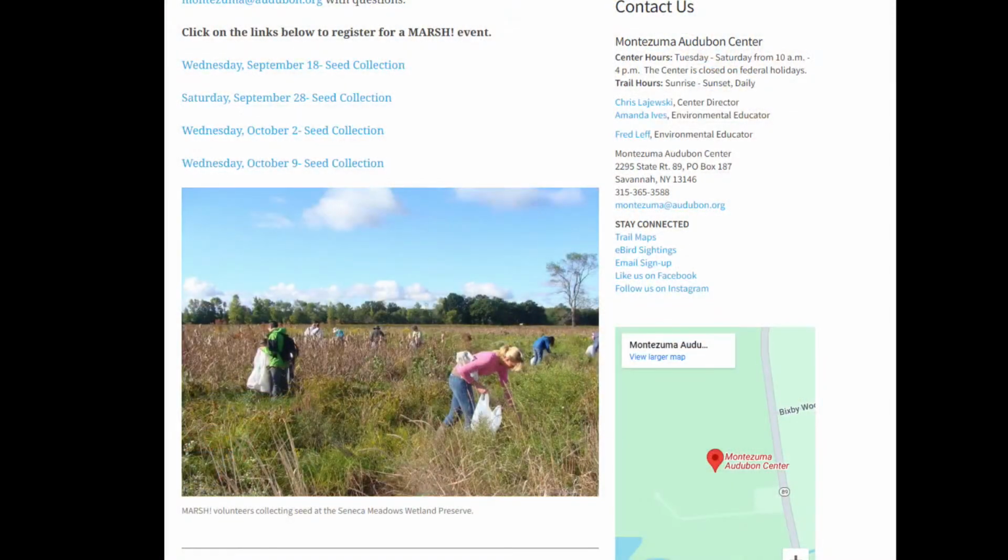We have an event coming up this Saturday, but that's already filled up. We cannot take any more because we've got 40 volunteers. Many of them are college students from SUNY Environmental Science and Forestry. Great to have those young people out there with us, and many other volunteers are going to be out. So we're not able to take on any more there. But if folks go to our website, they'll see on October 2nd and October 9th, we've got additional opportunities to get out, enjoy this beautiful time of year, and help Audubon and our colleagues at National Wildlife Refuge and DEC restore grassland habitat across the complex.